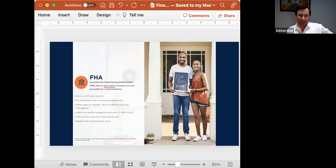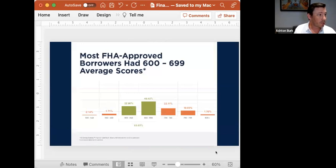The appraisal process is a little bit trickier. Sellers can chip in up to 6% towards closing costs. Maximum loan amount, like I said, $530,200 for FHA in DFW. Next slide just shows super quickly that most FHA buyers are in this sub 700 FICO range.